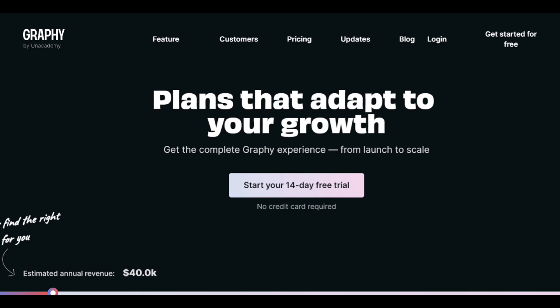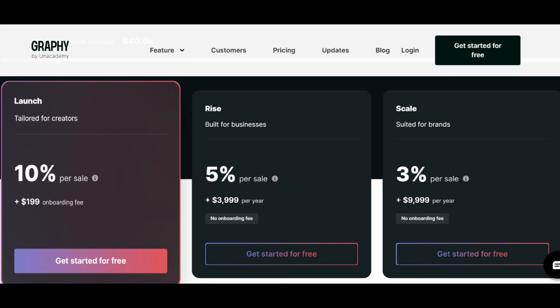Graphy pricing. Graphy offers 3 pricing plans customized to meet a diverse range of business needs. 1. Launch Plan. The Launch Plan is ideal for creators. This plan is free, but there is a $199 onboarding fee plus a 10%, or 25 cents, whichever is higher, fee for every sale.